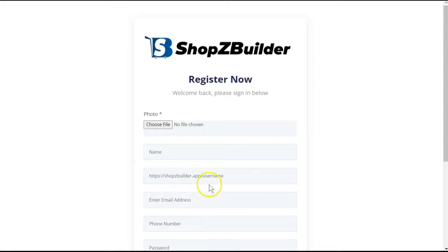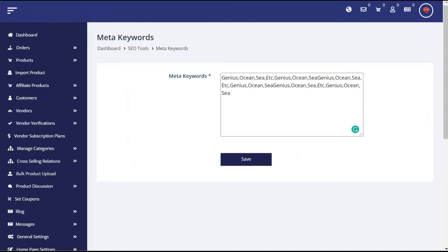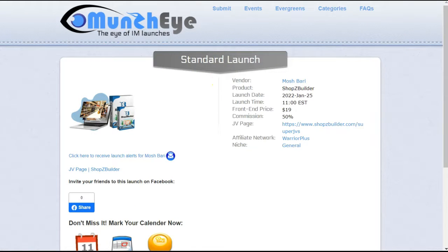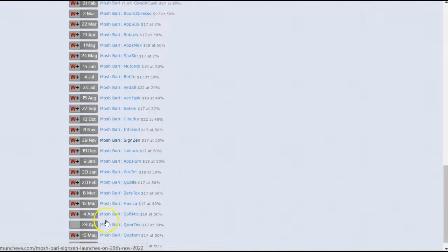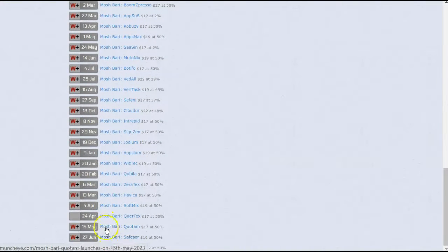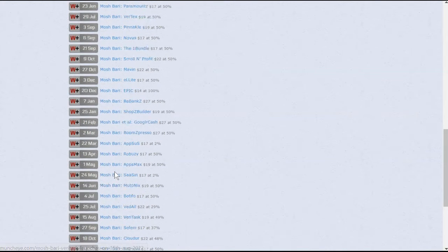Also, this site did go down for me earlier. I was not able to access it. And when that happens, you have to wait for the vendor to fix the problem for it to come back up. Now, he fixed this today because it's launch day. But if we take a look at Mosh Bari's calendar for the upcoming year, he just released ShopZBuilder today. That's his second product this month alone. And he is very busy for the next year and a half actually, launching product after product, selling them to you and me. And that is how he makes his money.